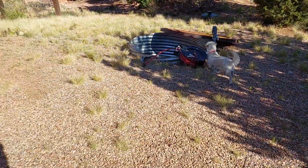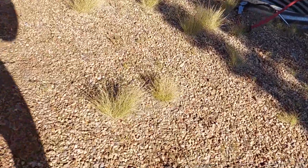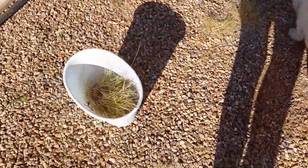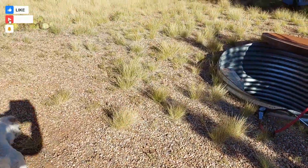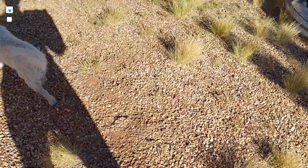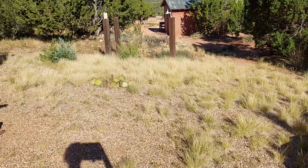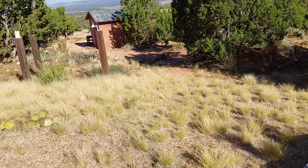All right, so as you can see, all this grass, and it's really tough. I have a couple of spots that I've done, and our goal is to get rid of all the grass. See where we have all this nice rock? It's all the way around the property and the house, and my goal is to get it all beautiful again.